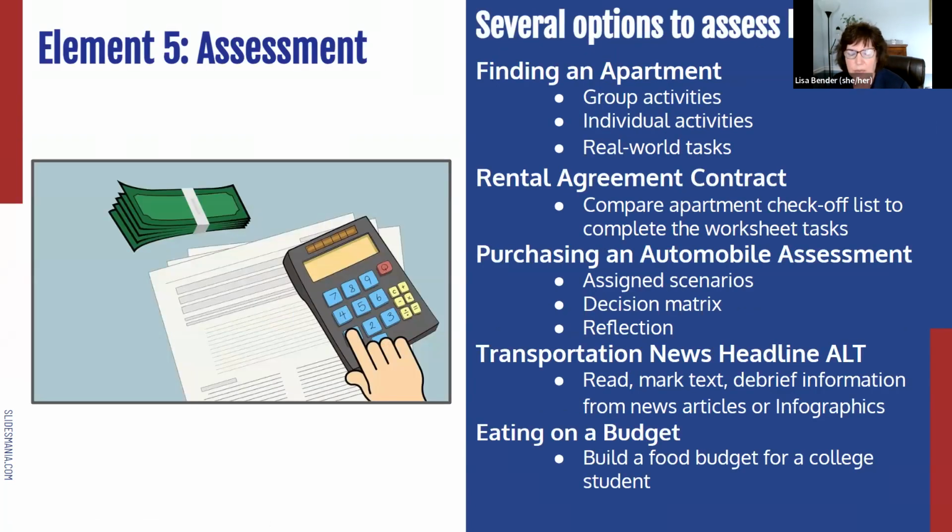Assessment with this lesson, major expenditures: we have all kinds of different things you could do. Yes, you could give a multiple choice paper-and-pencil test or on devices. There's always that option with our test bank. But every lesson doesn't always need a multiple choice test. Why not challenge them with some real-world types of activities?